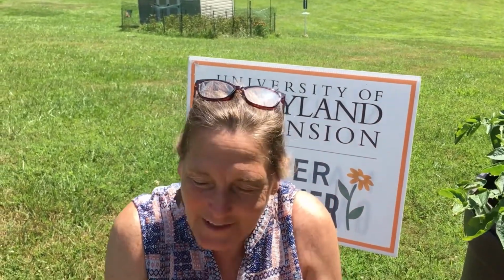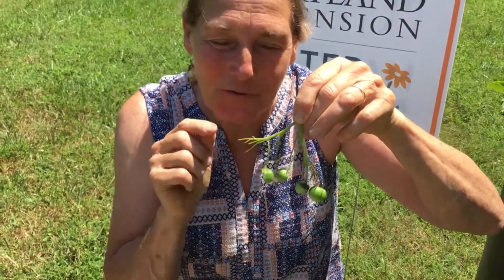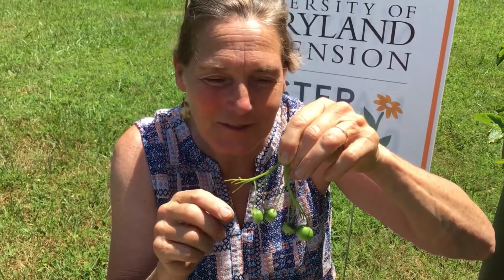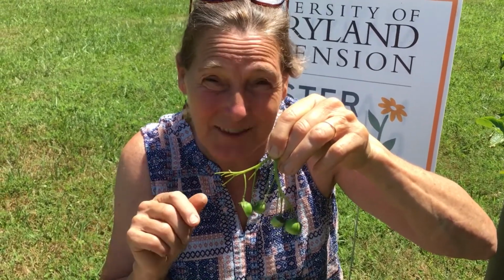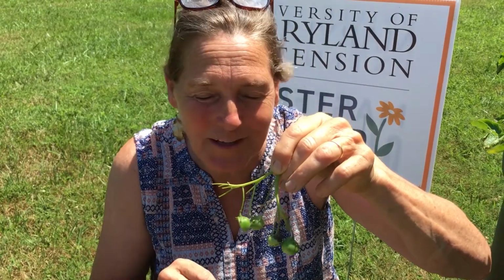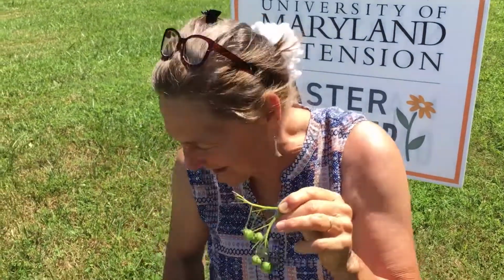So anyway, pretty exciting to see potato fruit. If your potatoes are doing this, you might discard them just so nobody mistakes them for tomatoes. But other than that, it's a harmless little fruit that's on your plants. So kind of something cool and exciting. Hope you find some on your potatoes, Master Gardeners.